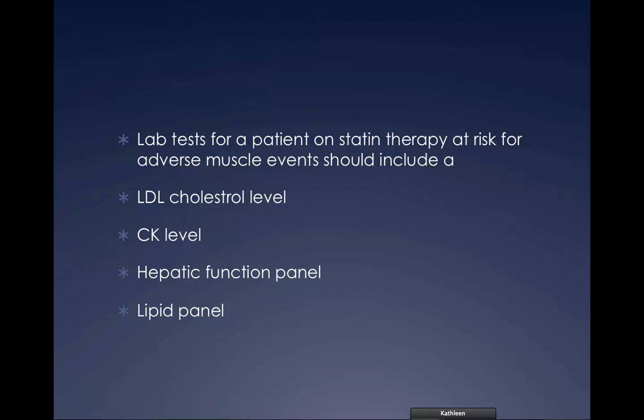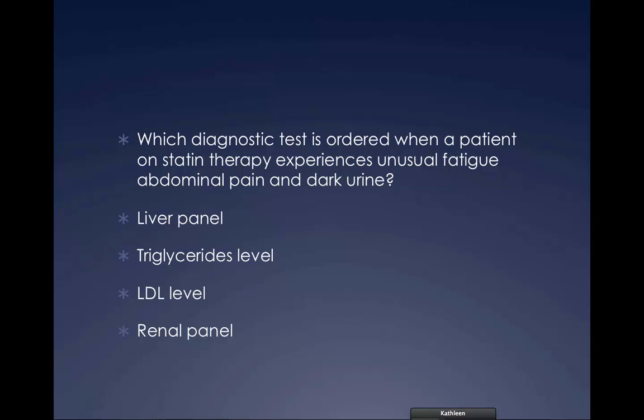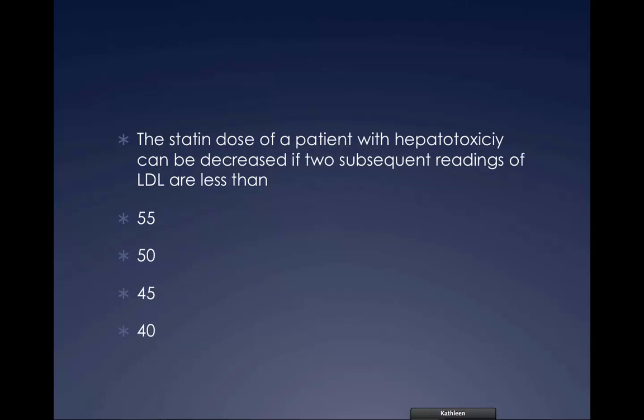Lab tests for a patient on statin therapy at risk for adverse muscle events should include LDL cholesterol level, CK levels, hepatic function panel, or lipid panel. And the answer is CK levels. Which diagnostic test is ordered when a patient on a statin therapy experiences unusual fatigue, abdominal pain, and dark urine? And the answer is liver panel.